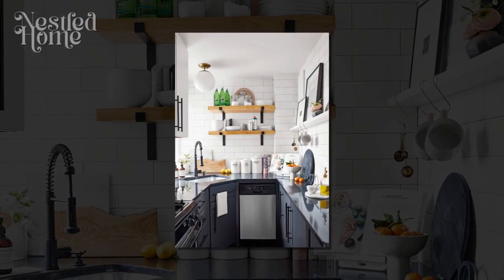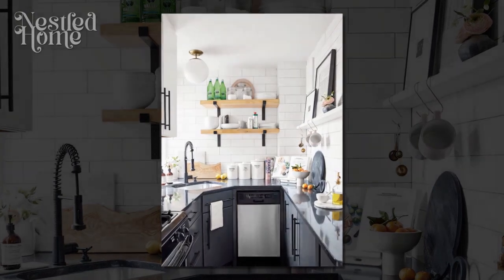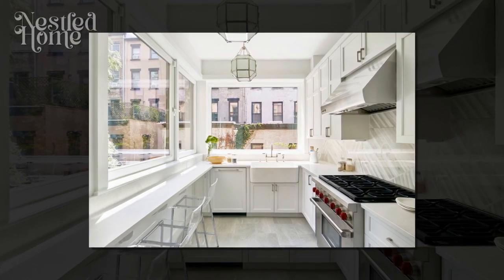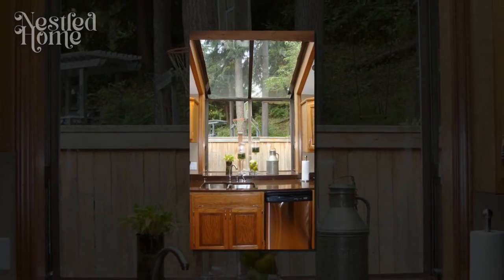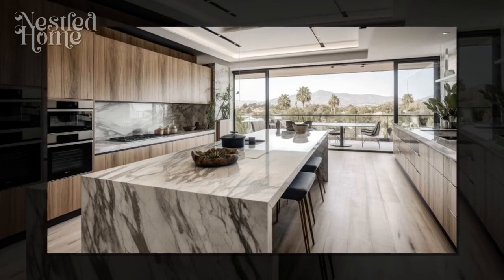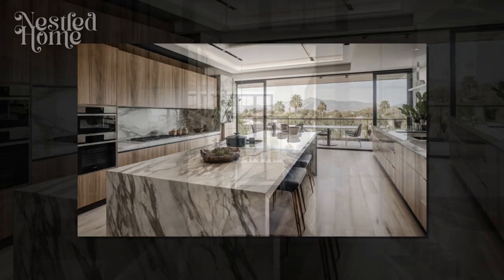8. Consider outdoor views. If your kitchen window faces a garden, backyard, or other natural scenery, incorporate the outdoor view as a decorative element. Consider a kitchen design that maximizes the beautiful outdoor vistas. 9. Enhance with indoor plants. Add a touch of green to your minimalist kitchen by placing indoor plants near the window. Plants not only provide a fresh aesthetic effect but also help improve indoor air quality.